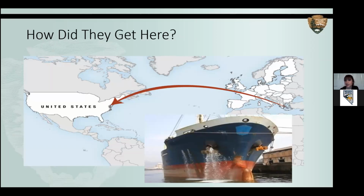And how did they get here? We do have quagga mussels at Lake Mead. They were first detected at Lake Mead in 2007, and they're native to Eastern Europe. So what we think happened, or really what we know happened, is these large ships came from Eastern Europe across the Atlantic and entered the United States through our man-made canal system and into the Great Lakes.